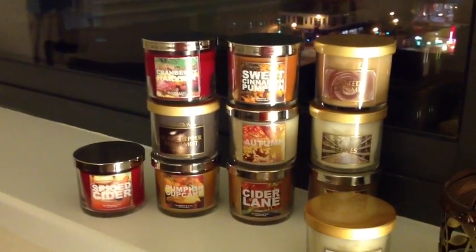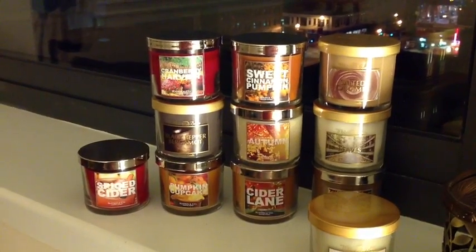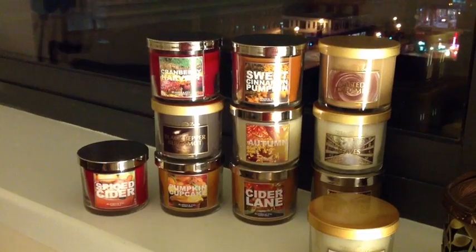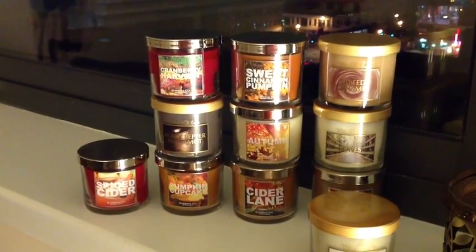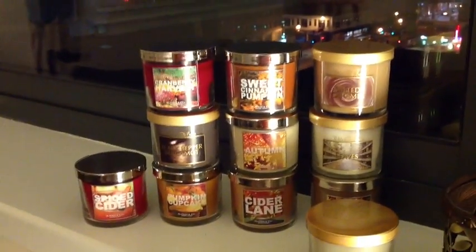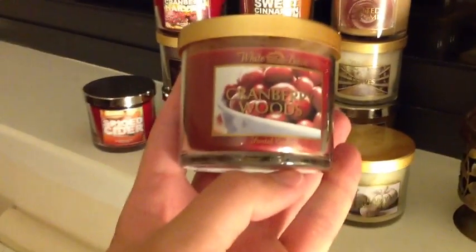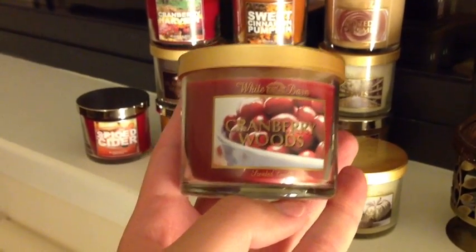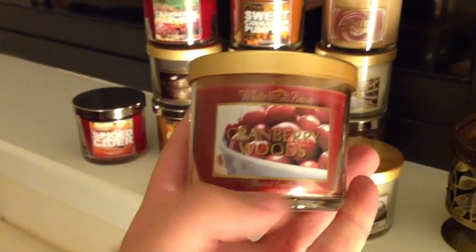And you would think something like Cranberry Woods would be more with the autumn and leaves, the less autumn day, the less foodie ones. And then again, you'd think apple crumble would be. Honestly, I don't know what I'm even saying now. But the point is, I wouldn't expect Cranberry Woods to be in this line. Based on the photo that it always had in past years, I would think something more like leaves or Cranberry Harvest, sweet cinnamon pumpkin, or Cider Lane. But here they're just showing a bowl of cranberries, which really, that's not an appropriate photo for this.